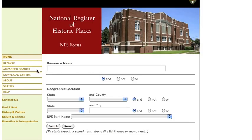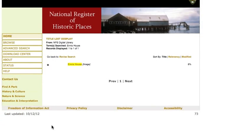Let's do a quick and dirty search first. We can type Ennis House into the search box on the home page. This retrieves one result, which when clicked, brings us to the record for the site we are looking for.